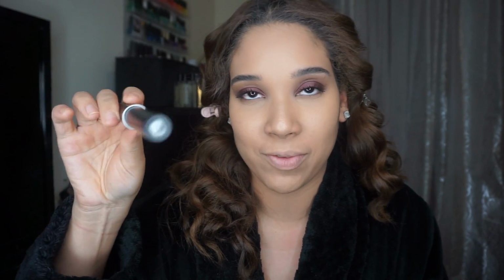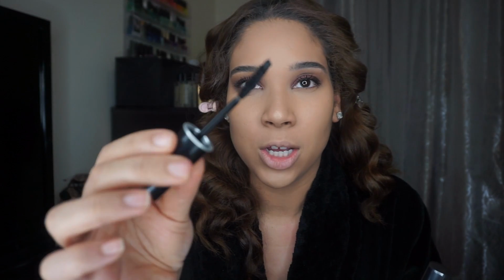And like I said, I'm not going to wear any falsies, so I'm going to curl my lashes and apply some mascara. I always recommend to curl your lashes. I feel like it does make a big difference, and it does give you a little bit more of that lift to open up your eye. So the mascara I use was the Makeup Forever Excessive Lash. I really love this mascara. I love that the wand is so tiny like this.